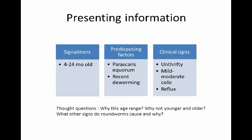Presenting information, these horses are generally weanlings, yearlings, or even still foals that are on their mom. They have roundworms, and they've been recently dewormed, probably for the first time in their life. When they present, they have mild to moderate colic signs, and they usually don't look like your healthy, well-kept foals. They're a bit unthrifty, rough hair coat, pot belly, stuff like that. They will usually reflux because the obstruction in the small intestine means all those secretions are backed up into the stomach.